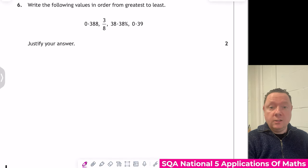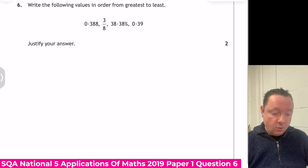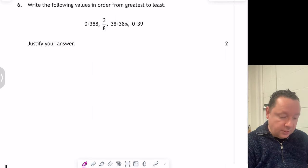And we're done there. Green answer, 5 applications of Maths 2019, paper 1, question 6. Write the following values in order from biggest to smallest, greatest to least. Justify your answer. Justifying your answer means make them all the same so you can tell instead of just guessing. Okay. So we've got decimals, fractions, and percentages.